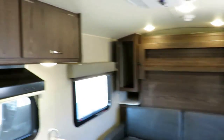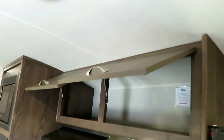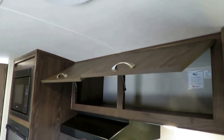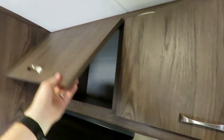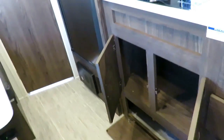Now, like always, Rockwood has always done a better job of giving us more, better, easier access storage, like self-supporting strutted doors. Pocket screwed styles, not stapled or glued. You don't need an oven in this little bitty thing. You know, this is made for camping off the beaten path.